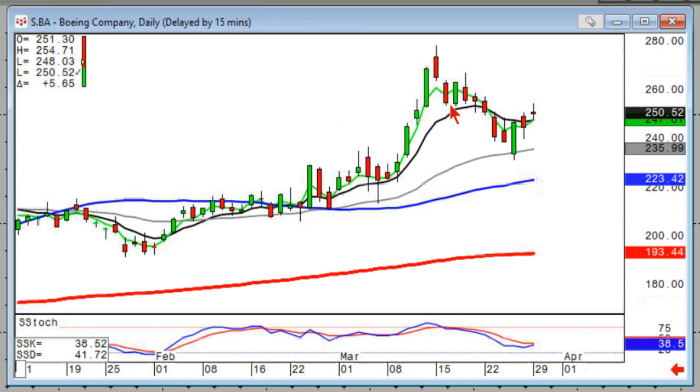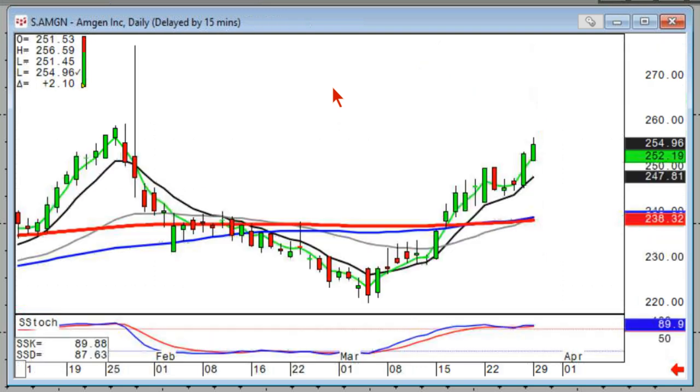Boeing, I'd be a buyer of this one on positive trading after your big bullish engulfing and then close above the T-line. AMGN, stay long, J-hook pattern.